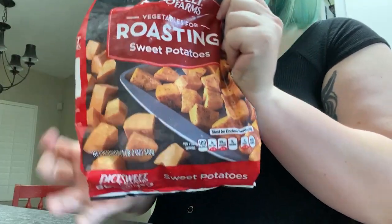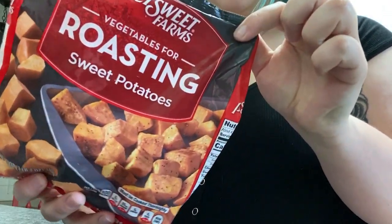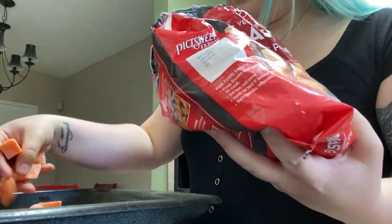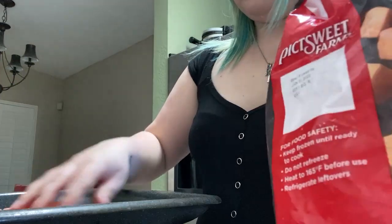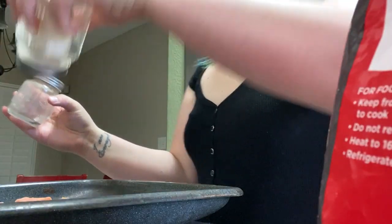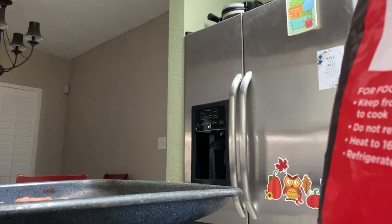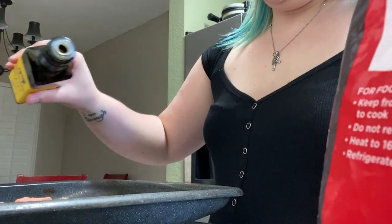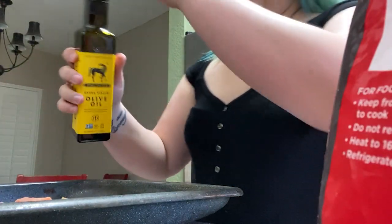For dinner, I wanted to try these sweet potatoes that I found at the grocery store. It's just frozen diced sweet potatoes. And I wanted to use some vegetables that I had in my freezer. So I had some leftover Brussels sprouts. So I just put them in a big baking pan with some olive oil, salt and pepper, and just mix it together.